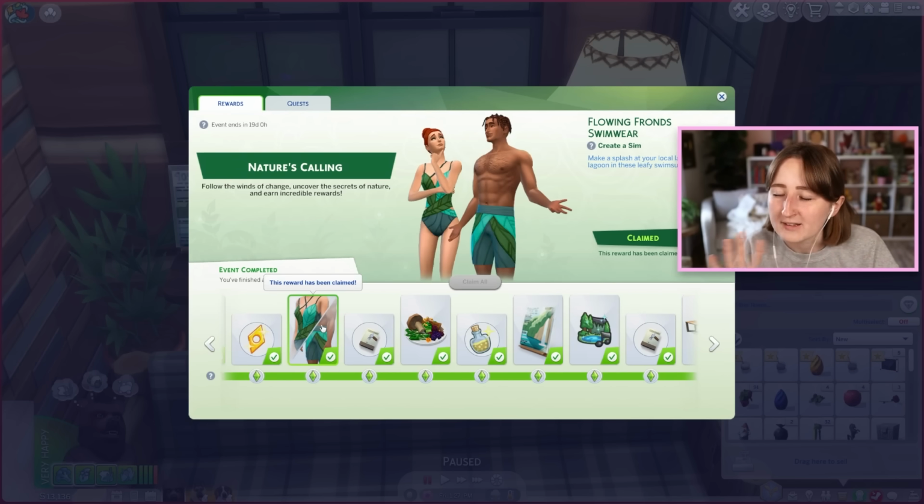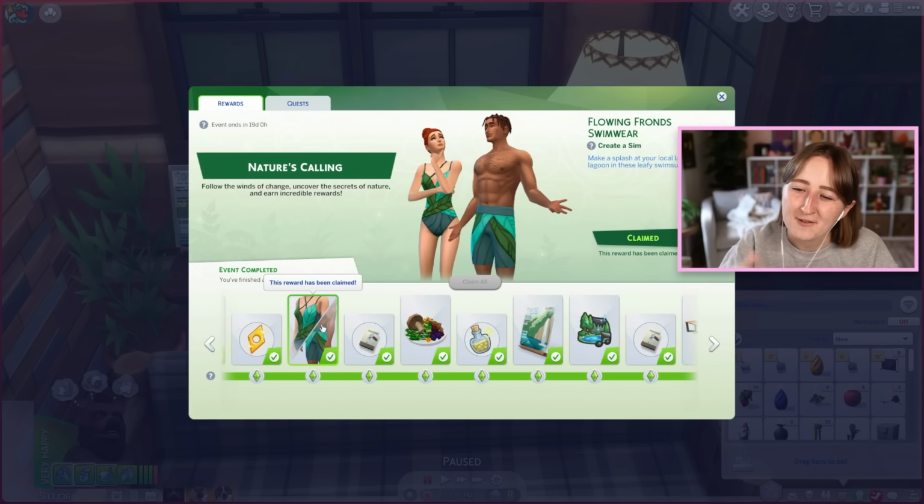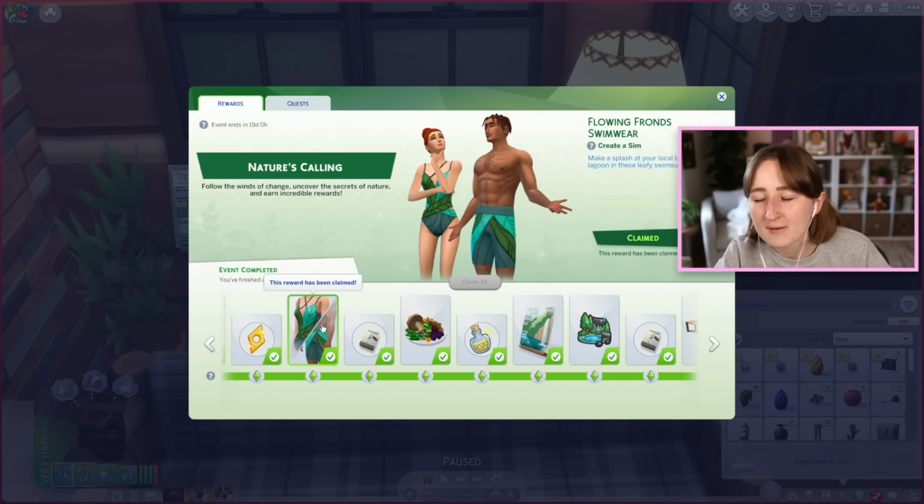Craft your own furniture. I actually don't really like the swimsuits. I know that some people really do, and so I'm not trying to ruin your vibes. I just think they have kind of a weird texture. They feel a little bit flat to me. I like the idea of them, but I'm a little bit unsure about them. I do see myself using them for plant sims though, and on fairies and stuff, so I'm not mad that they exist.